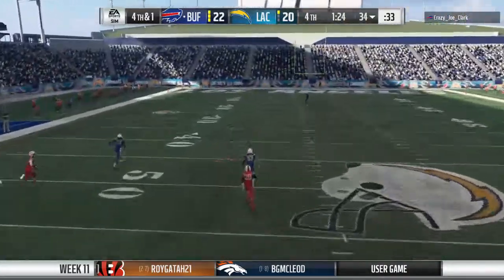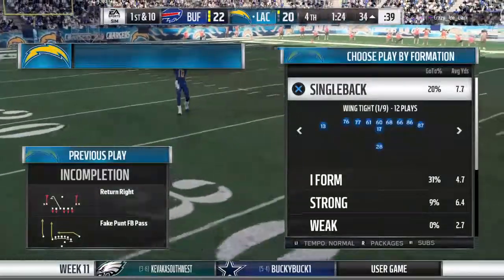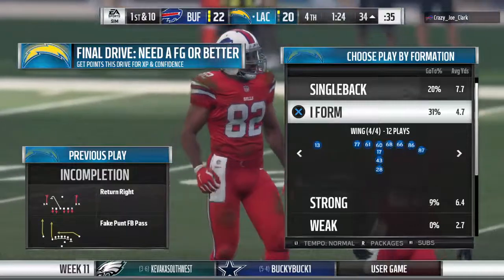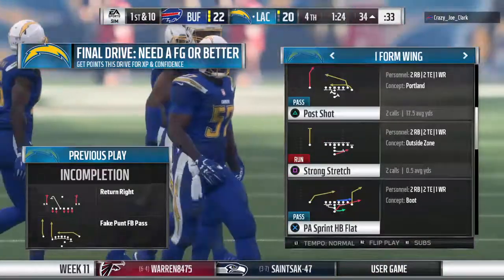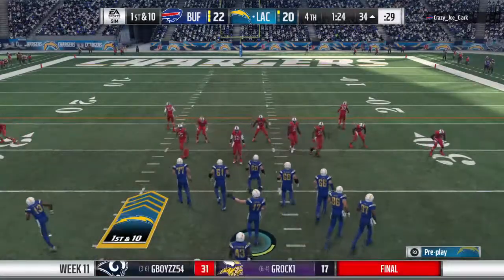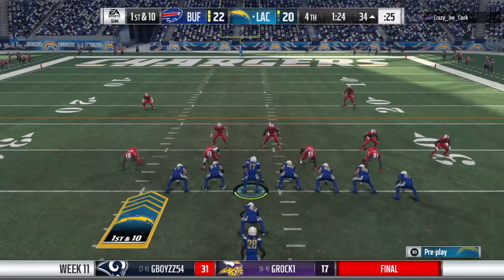Here's Thomas throwing on 4th down. And it's incomplete. They cannot convert, and they turn it over. They fake the punt. It doesn't work out, and the Chargers are coming out onto the field now. We saw a number of good games earlier today. This one might top all of those. It's been a dandy as we come up on 1st and 10.